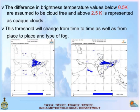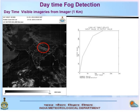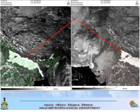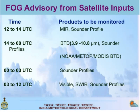This is an example of the fog product. This is fog, and this is a common phenomenon in northern India. This is the fog product in daytime microphysics of images. This is the fog product seen in the shortwave infrared during daytime. So this is the fog advisory that we basically give to the forecaster using the following results.